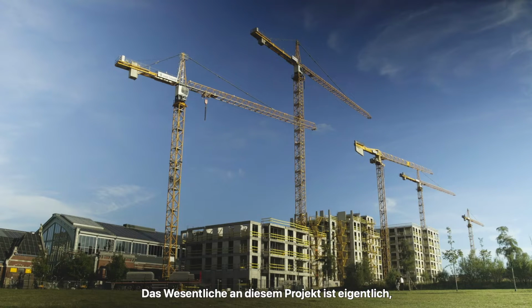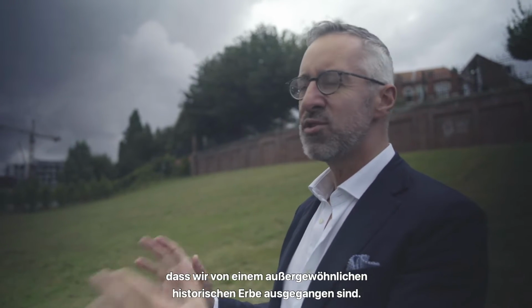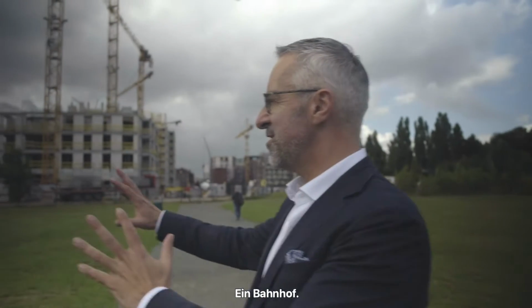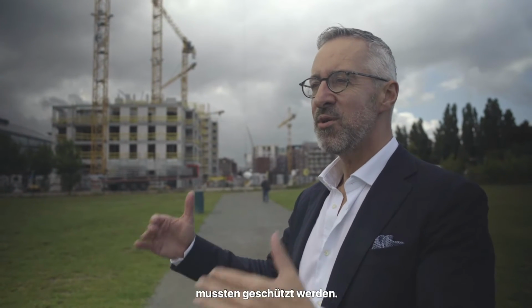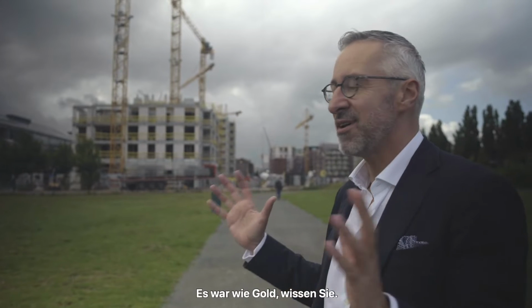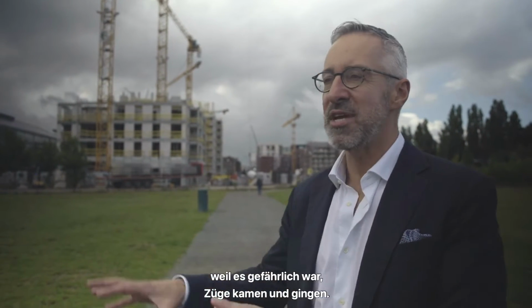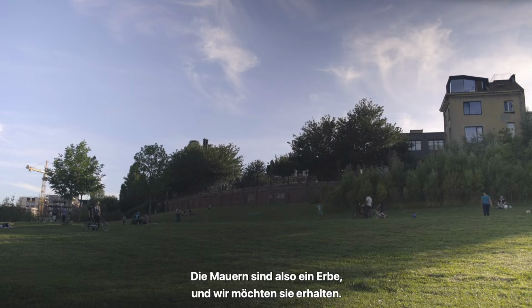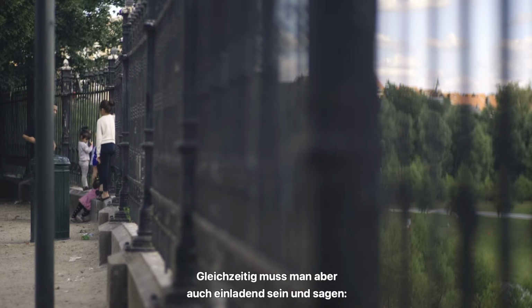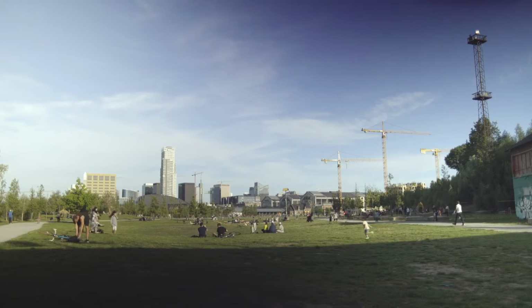The essence of this project is actually that we started from an extraordinary historical patrimony. Railway station, goods that came here, that were stored here, so it all had to be protected. That's why there are walls around the whole thing, and people weren't supposed to come in here, because it was dangerous, because trains were going in and coming. So the walls are heritage, we want to respect them, but at the same time you have to be inviting and say, come in, and create connections to the neighborhood.